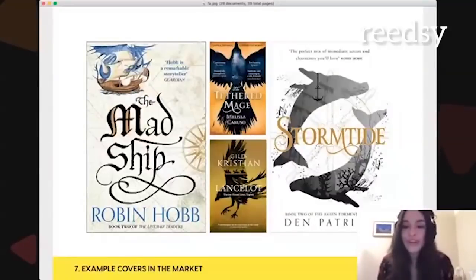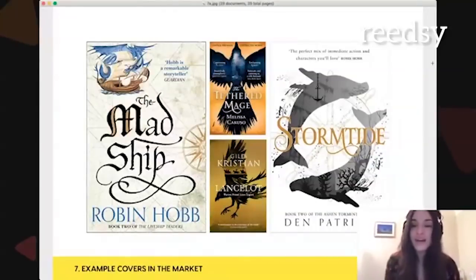But one of my favorite authors, Robin Hobb, her covers are beautiful. And again, a subtle compass in the background, making the title breathe a bit more. But you've got Tether Mage and Lancelot, which are also great as well. So give that a go and see what you come up with. And hopefully that's really good advice.